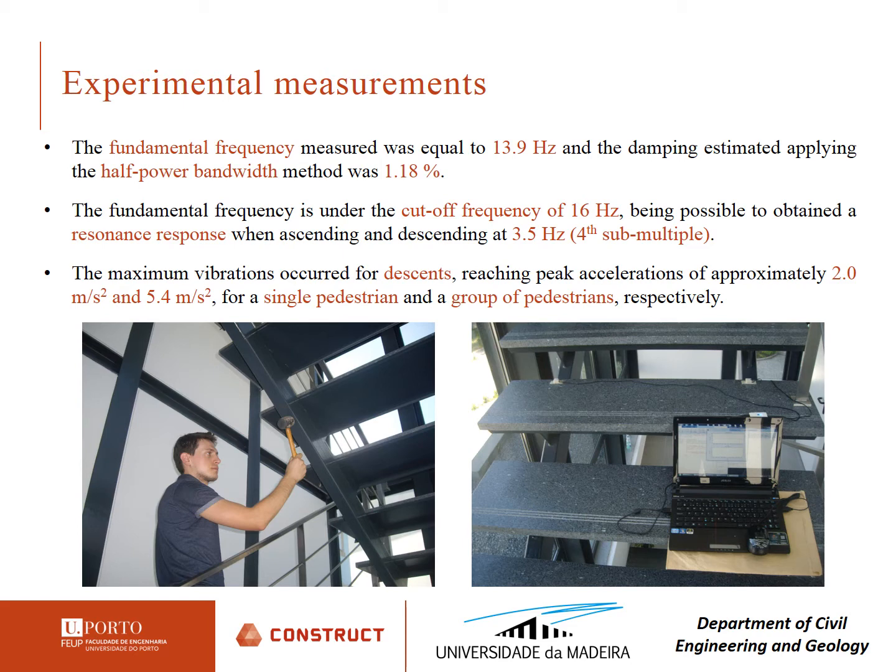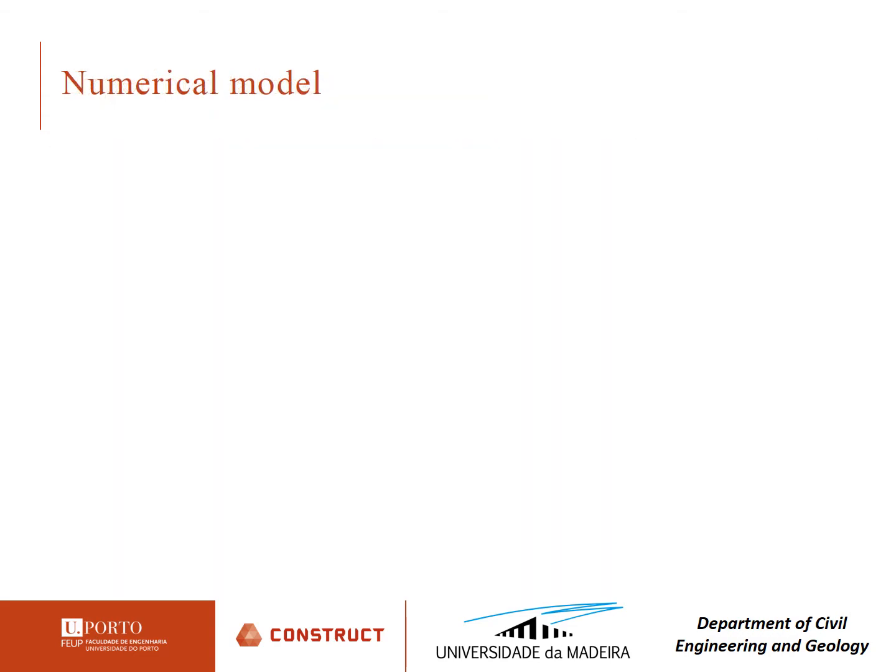The maximum vibration occurred for descents, reaching peak oscillations of approximately 2 and 5.4 meters per second squared for a single pedestrian and a group of pedestrians, respectively. Before proposing any improvement measure, the FEA model initially created needed to be calibrated, so the numerical accelerations were close to the experimental accelerations. Only after this, the improvement measures could be proposed and be valid.